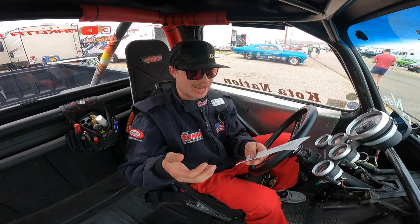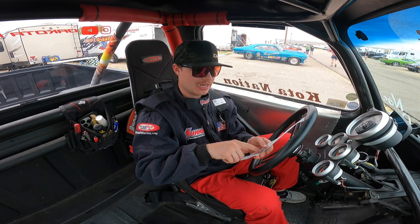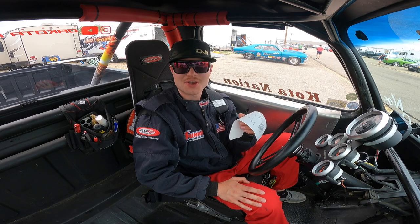Nostalgia. He red lit. I got a free pass. I dialed a 10.93. I honestly thought that's probably what the truck would run. Ended up running a 10.91. Luckily, I have that test pass. We're on to the next round.